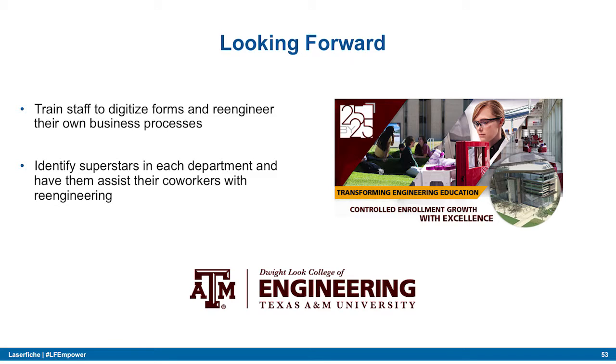We also identify what I call superstars in the departments that pick this up very quickly. And we ask them to share that knowledge with their coworkers. That way we're able to teach more people without necessarily having to be so hands-on. We've seen great results with that, and it's also begun to change the culture there in the college. I get people now that come to me that hadn't considered their forms in 10 years and say, hey, is this even possible? Can we do this? And that allows us to see further increases in efficiency and further time and cost savings. And so with that, I will take any questions you might have.